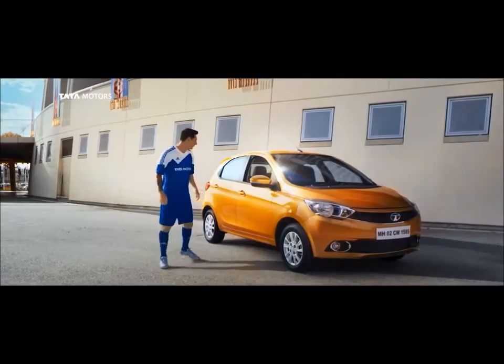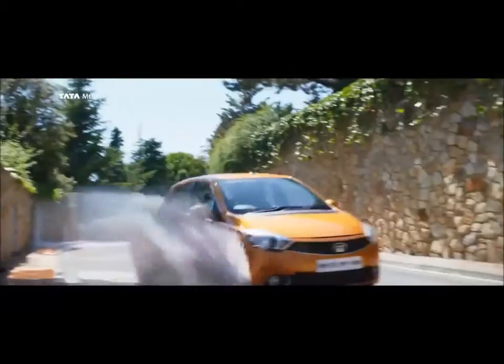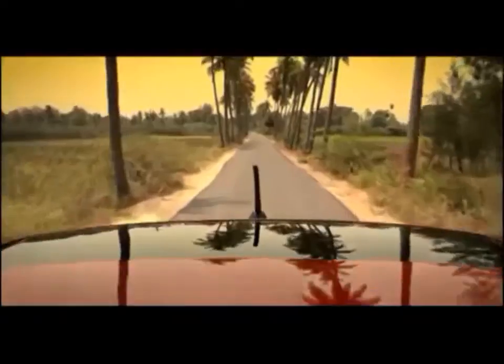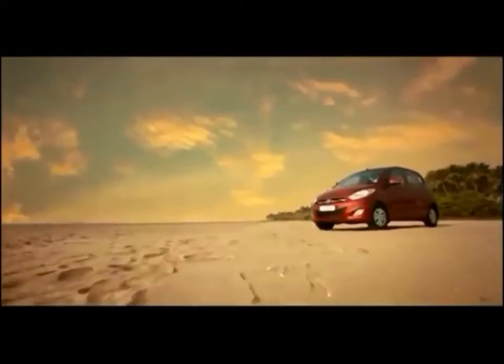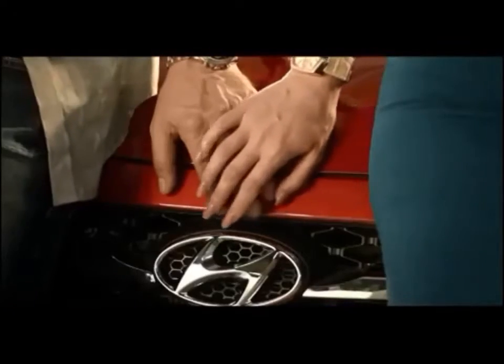Body roll is kept well under control and it grips the road much better than the i10 does. Even the Tiago's steering feels more precise and weighs up far better than the artificially light steering of the i10. High-speed stability and stability under hard braking is also much superior in the Tiago compared to the slightly nervous high-speed behavior of the i10.